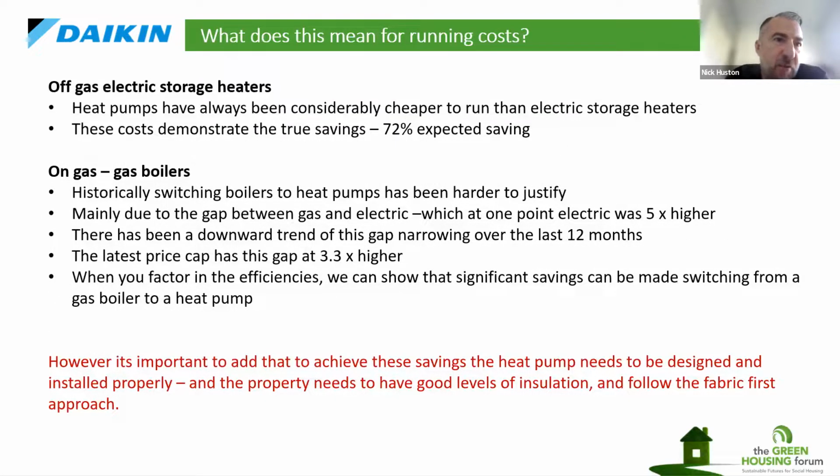So yeah, just to summarize that really. Off-gas electric storage heaters have always been fairly expensive to run. We had a question recently about being able to use Economy 7 kind of tariffs, which was a good point. In theory, if you had an Economy 7 tariff, you wouldn't necessarily be paying 28 pence for your electric. You'd be paying probably half that through the night, but during the day you'd be paying probably double that. But really, we've seen an end of the old Economy 7 and Economy 10 tariffs.